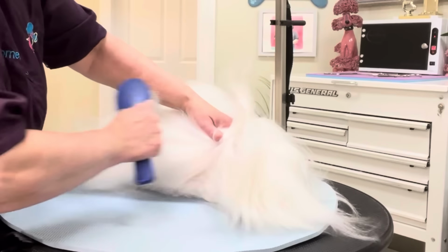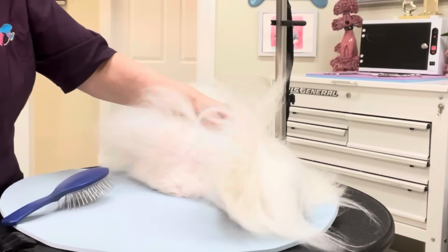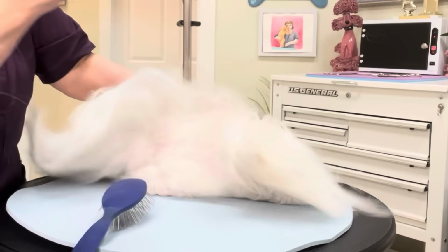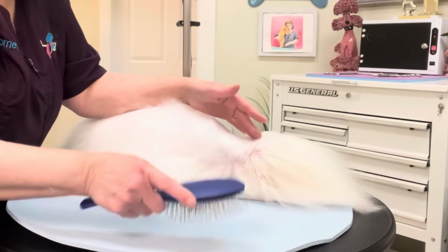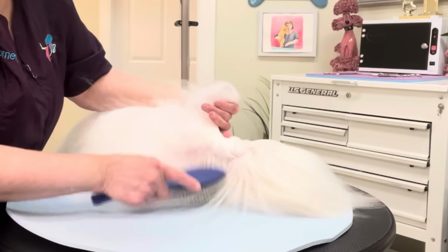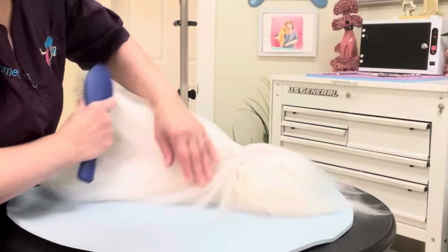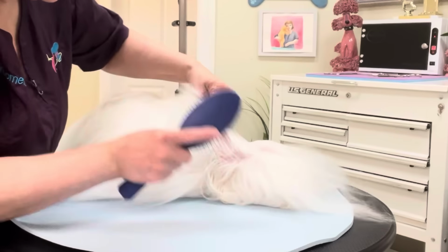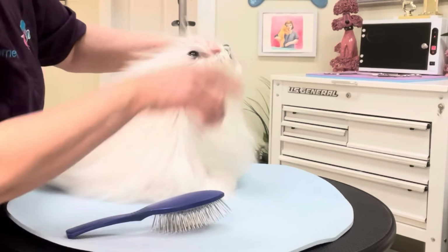Clean, well-conditioned coats. Also, while we're talking about that, use the proper shampoo and conditioner for your dog's coat type. So for double coats, I like the de-shedding type of shampoos that are super high quality. For the drop coats, I like a shampoo and conditioner designed for a drop coat.